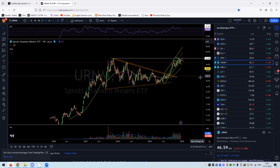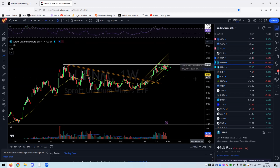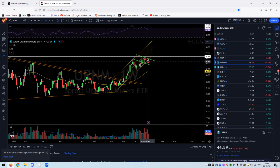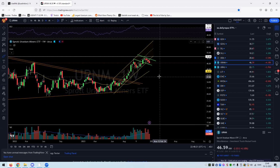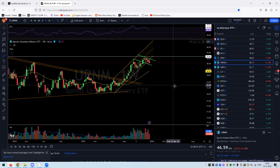The URNM, so the pure play uranium miners, has already broken its uptrend channel here. URA is being held up a bit more by TAN, so the solar that has done very well the last week. So what we want to see here, definitely the channel is broken to the downside. We just want to see some sideways action here, and then we will have a good chance of going higher. We don't want to see sudden moves to the downside. Then we're in for a bigger pause in the uranium miners.